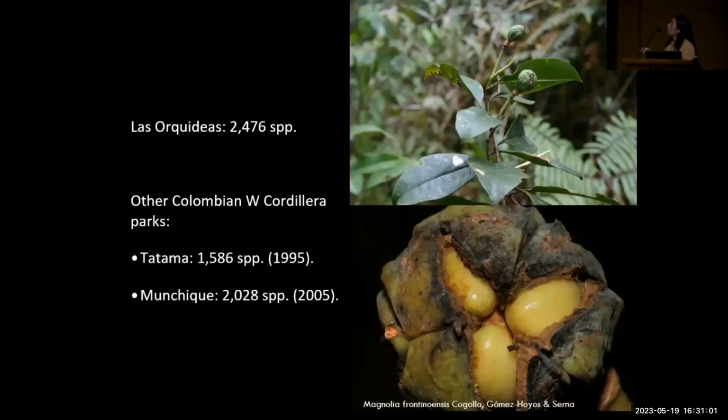Speaking of the Colombian Western Cordillera, just to put this number into perspective, other protected areas in this very rich region still don't come close in terms of diversity to Las Orquídeas National Park.